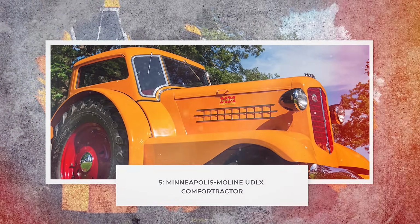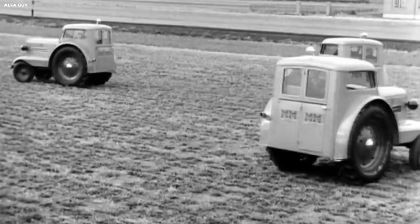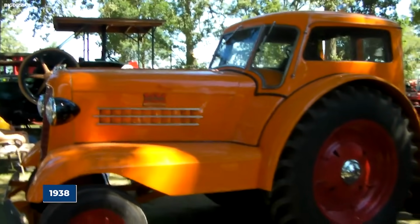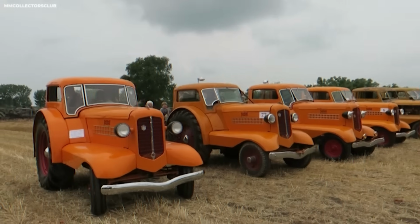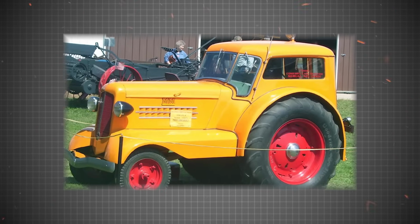Number 5, the Minneapolis-Moline UDLX Comfort Tractor. You ever wonder where the concept of a luxury tractor came from? Well, look no further than the Minneapolis-Moline UDLX Comfort Tractor, introduced in 1938. Sporting a fully enclosed cab, a heater, automotive-style seating, and even a speedometer, the UDLX was a radical departure from the open-air, bare-bones designs that were common in that era.